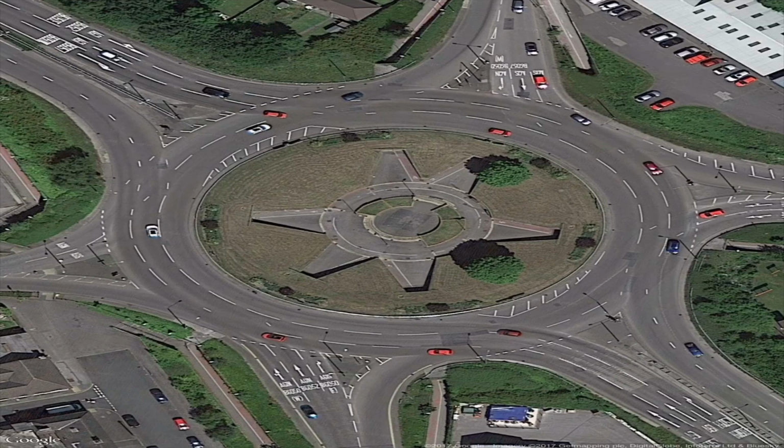So we're now going to take a look at Whittington Moor. We're approaching here in this diagram Whittington Moor from the southbound A61. That's at the bottom right of your screen. Now as you approach, ensure you identify the sign to give you the exit where you're going. In this case, the second exit towards Cutthorpe.